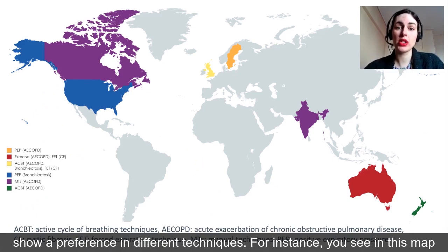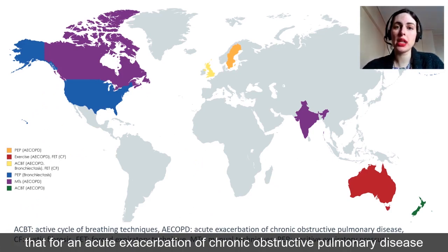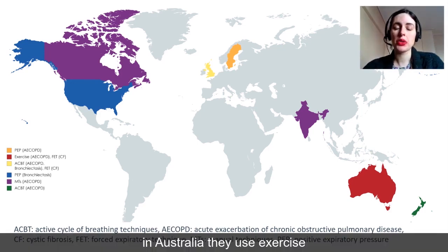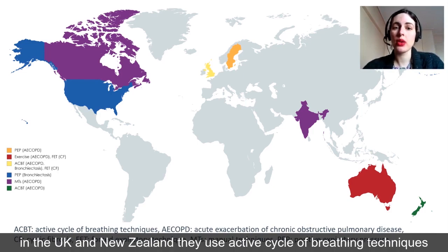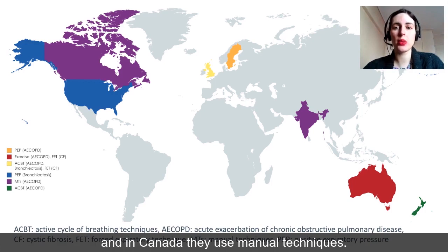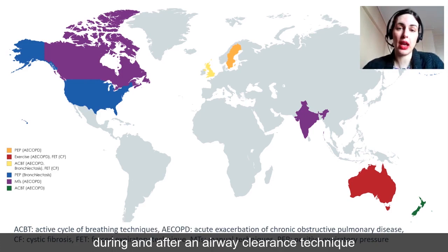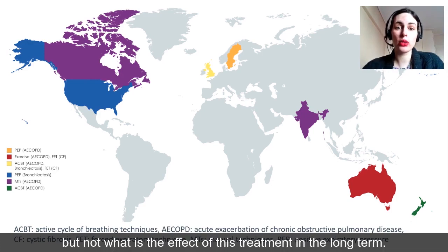For instance, you see in this map that for an acute exacerbation of chronic obstructive pulmonary disease, patients in Sweden use mainly positive expiratory pressure devices. In Australia, they use exercise. In the UK and New Zealand, they use active cycle of breathing techniques, and in Canada, they use manual techniques. The main reason for this could probably be that we have a better understanding about what happens during and after an airway clearance technique, but not what is the effect of this treatment in the long term.